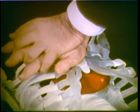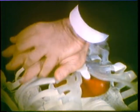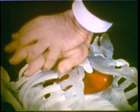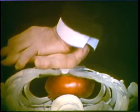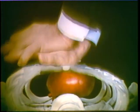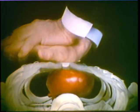Then place the other hand on top. Compress the sternum straight downward with enough pressure to move it 1.5 to 2 inches on an adult. The compression of the heart between the sternum and the spine, as well as pressure inside the chest, forces blood out. Relaxation of pressure allows the heart to refill.